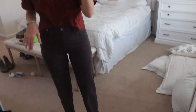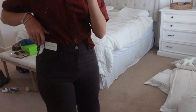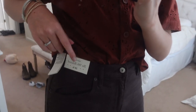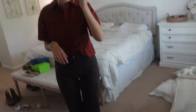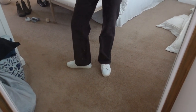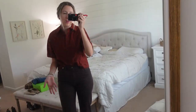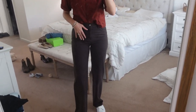Okay, this is a different pair of Abercrombie jeans. They're a really dark brown color. I just got these, literally haven't taken the tags off yet, but they're called the high rise 90s relaxed jeans. These are also in a tall size, and look how far they come. Do y'all see my ankle? Me either. So that's just something to be aware of. I don't quite know if I'd wear this shirt with these jeans. I kind of just like the coloring together. I might have to play around with it a little more. Definitely wouldn't wear them with my white sneaks. I'd probably put on some booties or something if we're going full autumnal with the color palette here. But just to show you the fit.